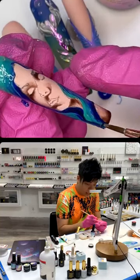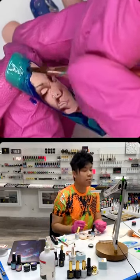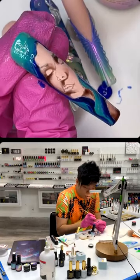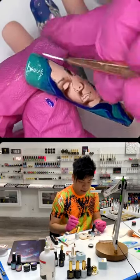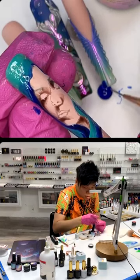And I'm not gonna cure it yet, because I need the background to be kind of wet-ish. And then I'm going to take art gel, I'm going to draw hair. Oh, not yet. Okay, hold on.